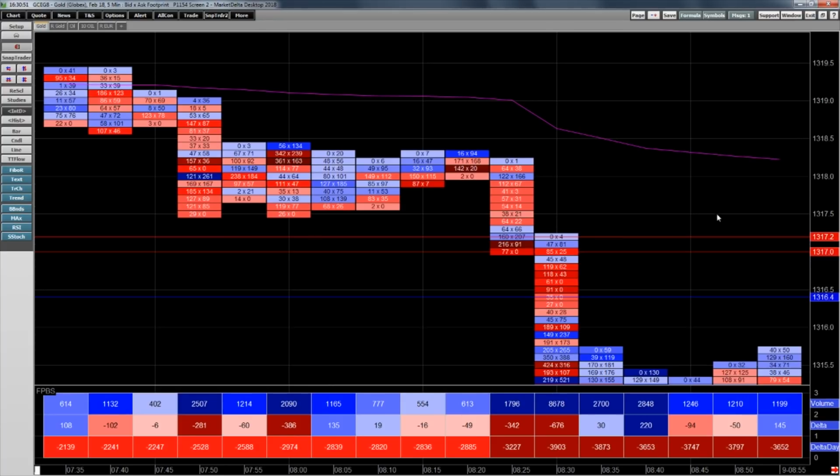Now, the first observation, note the lack of initiative at these low prices. Every time the market came to this lower end, or the low of the day, no one wanted to be a seller. 29 by 0, 26 by 0, 68, 2 lots. No one wanted to initiate. Suddenly, we get this imbalance, and this is the first clue. We get this imbalance, and the market offers down.